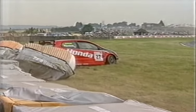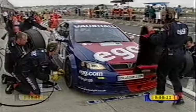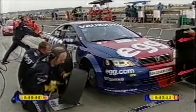Alan Morrison crashing out, and that's on the exit of Coram. That is the fastest corner on the circuit. That you're doing about 125 miles an hour around that corner, so that is a very, very quick accident.